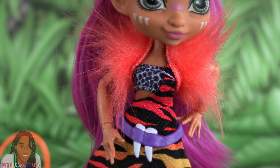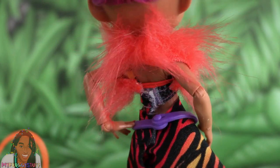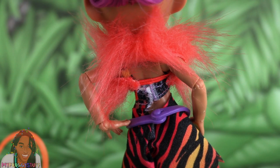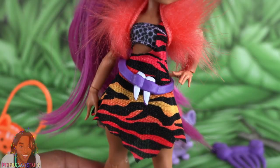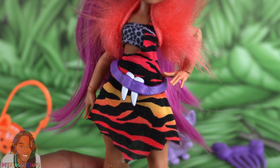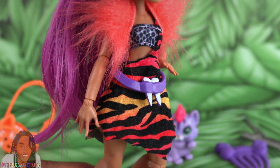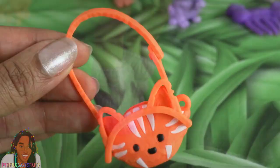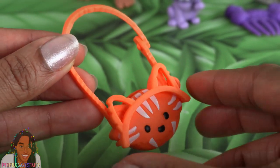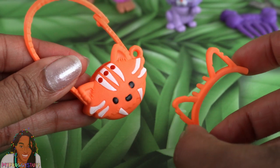She has a faux fur fashion accessory that goes behind her neck, around her arms, and uses elastic in the back. She has a purple and black strapless top sewn to a one-shoulder dress. It velcros in the back. She wears a purple plastic belt with painted teeth and plastic furry leg warmers. She has an orange bag with a piece that can be detached so she can wear it in her hair.